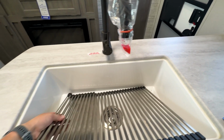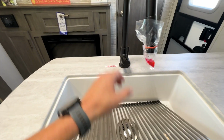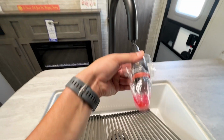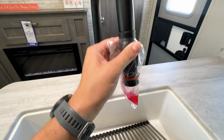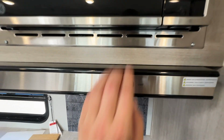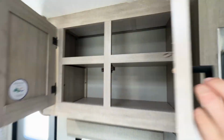Oh, I'll just keep it right there. That's a nice little grate that goes over it just for, you know, clean off your vegetables, things like that. This comes down, you could spray it all. That's just antifreeze. That's how it comes from the factory. Nice metal sink. You got the nice fan hood combo, microwave, you know, all your standard stuff. You got some storage up here.